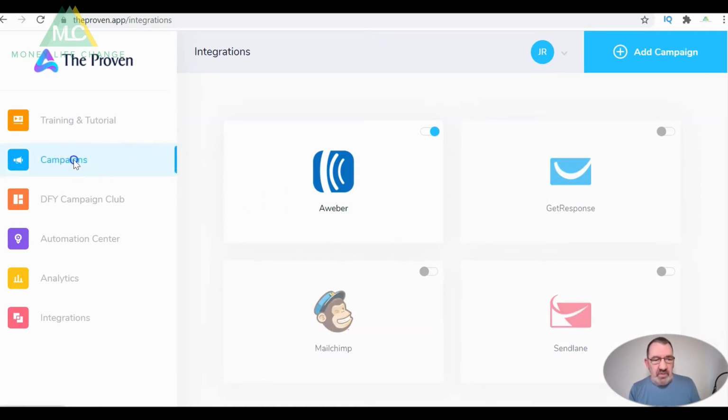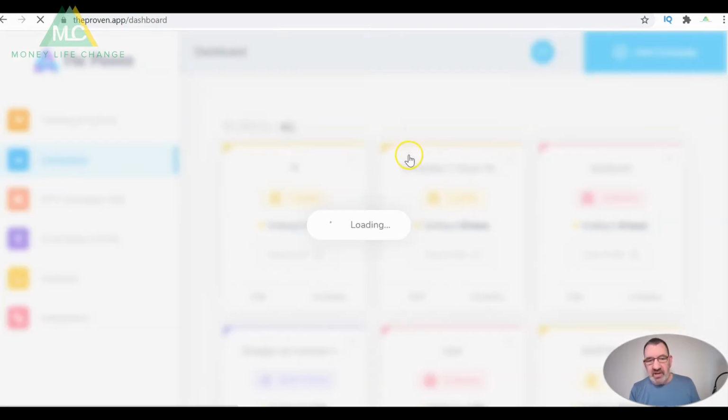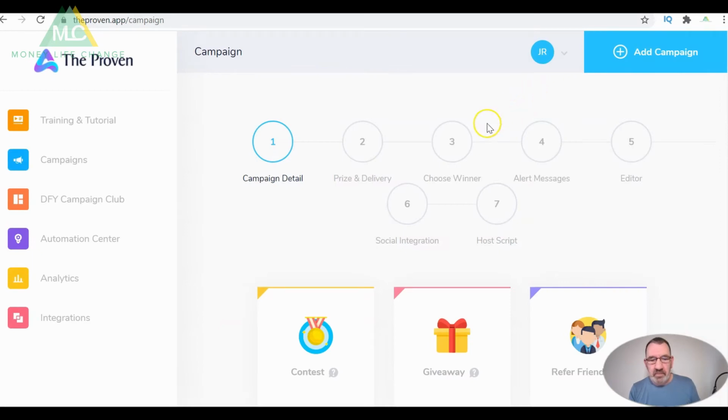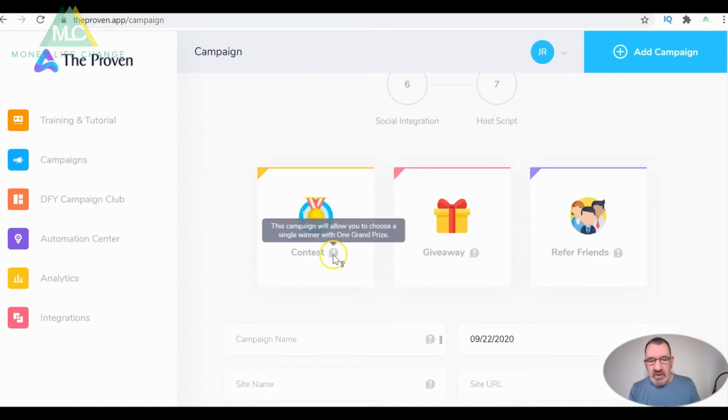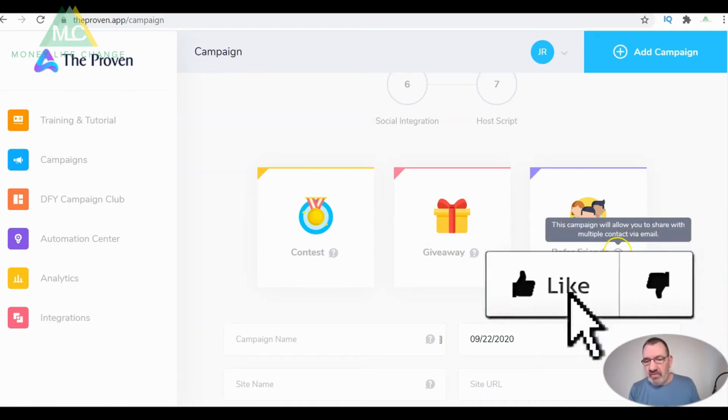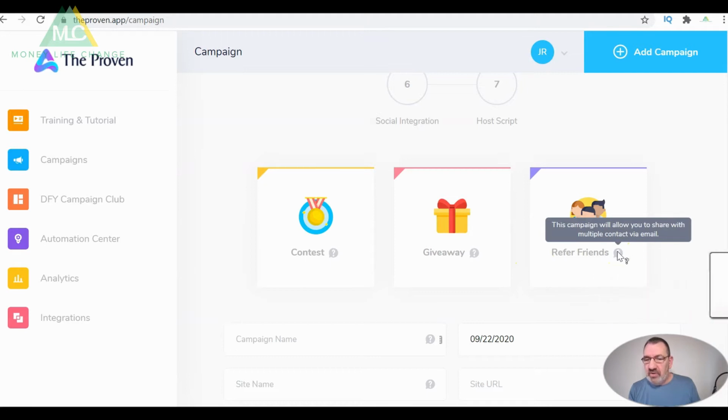So if we come back into campaigns, and we're going to start a new campaign now. So add campaign up here, and then you've got a choice. You can do a contest, which will allow you to select a single winner with one grand prize. You've got a giveaway, which allows you to select multiple prizes for multiple winners, and you've got refer friends, which will allow you to share with multiple contacts via email.